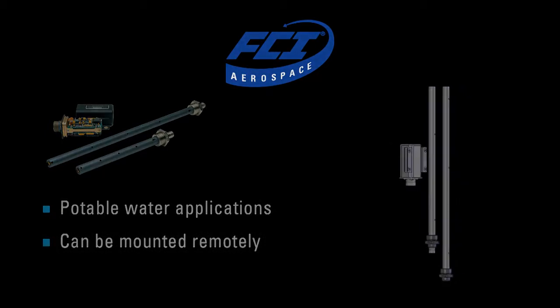This probe assembly can be mounted remotely and then interfaced with a controller. And the controller has the ability to provide either independent set points for each of the sensors or an array of a 4 to 20 milliamp or 0 to 5 volt output that's proportional to level in the reservoir. So that would work good on a tank or a vessel for a potable water application.